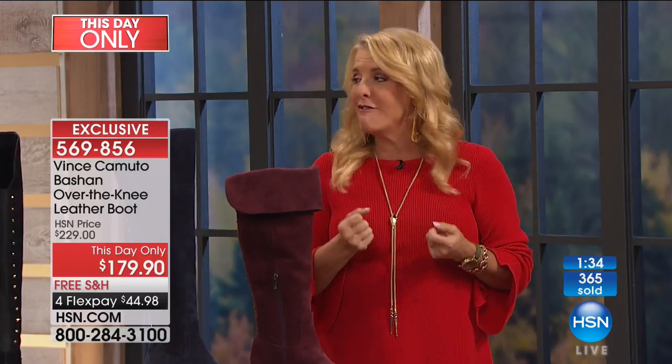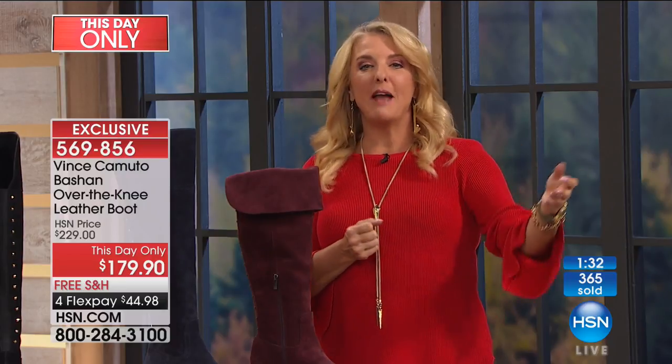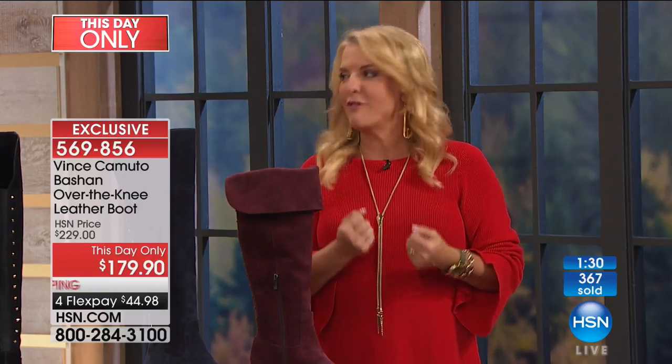You can go to the pumpkin patch. You go to the fall festival. In the wintertime, you put it on with tights. You'll just reach for this all the time. But what's really fun is next year, you go, oh my gosh, I still love this boot. And then three years from now, you go, I still love this boot.